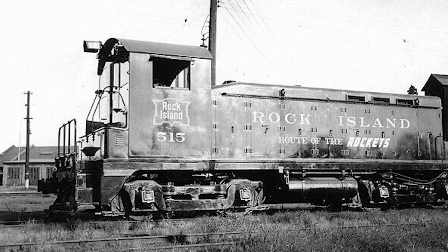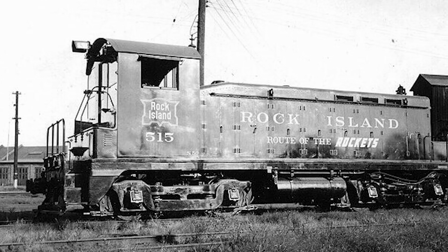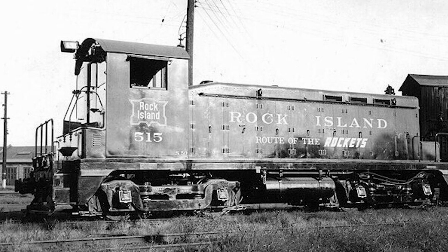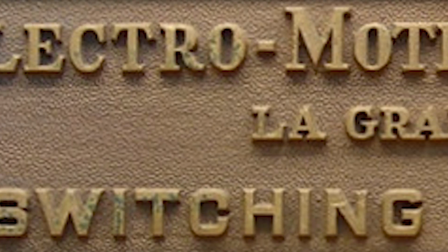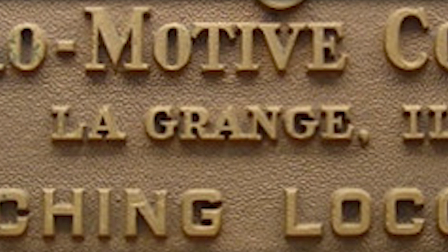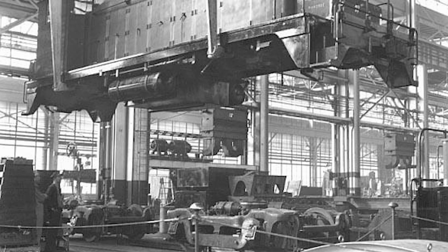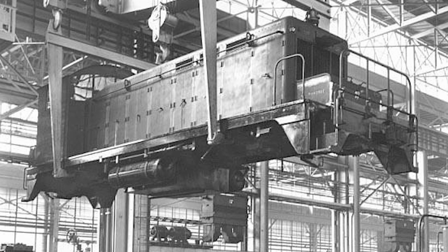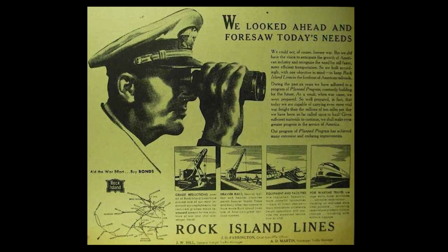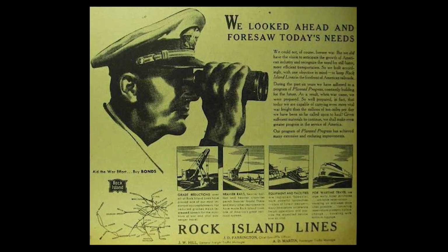And this is where we reach the inception of our subject locomotive. Also built by Electromotive, diesel-electric switcher number 515 was one of an order of 29 purchased by the Rock Island route. It was delivered to the railroad in 1938. Designated as Model SW, the S stood for its horsepower output, 600, and the W stood for the type of construction used on its frame, welded. The Rock Island would become the largest all-time purchaser of this early diesel locomotive model.